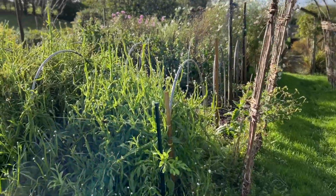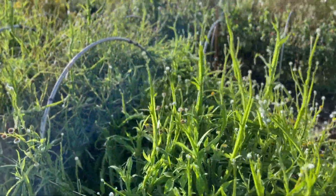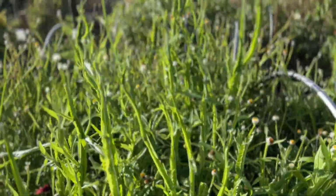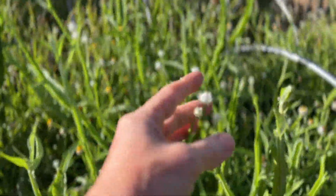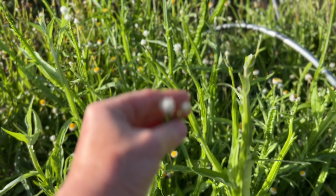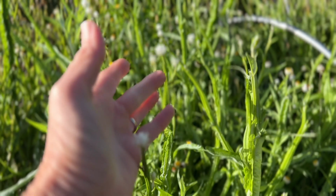Meanwhile, on the left-hand side, the Ammi majus has absolutely loved it here. Again, I've just cut a huge bucket full a couple of days ago, and I'll be ready to cut some more if this comes into focus in a minute.